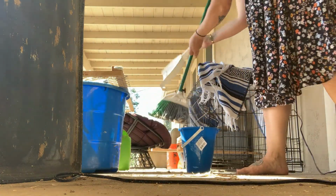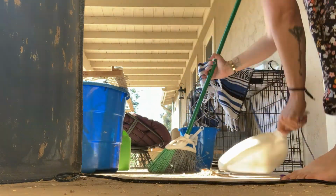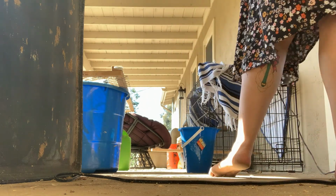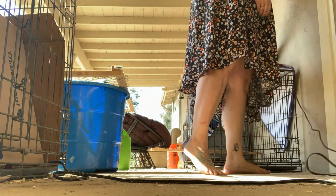Now these pine shavings are also going to go in our compost bin. Put the tray back in, and then go ahead and grab the pine shavings and put the pine shavings in there as well. I apparently didn't edit this part out. Go me.